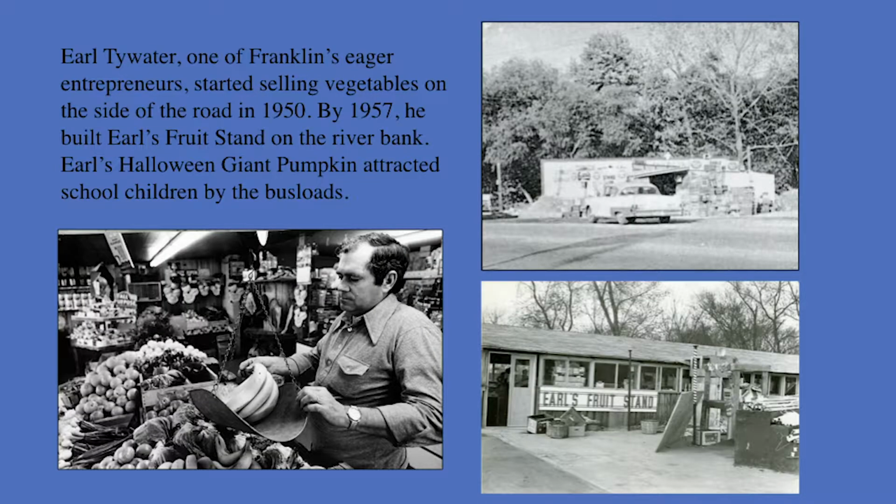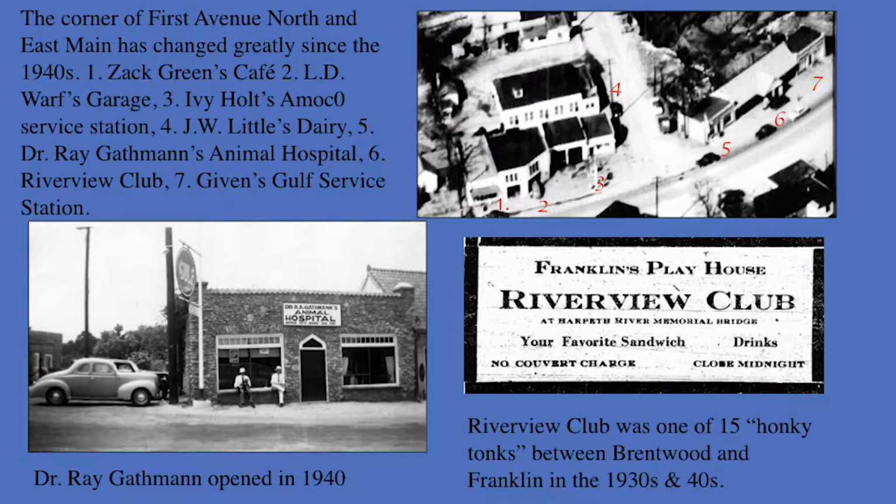And he provided fresh fruit. And then this is across the street. And I was so glad when Miss Gathman died, I was given her photographs, which she wanted me to have. And I had never seen this one before. And of course, Dr. Gathman came here in '40, and you can see that he is there in that little building on the corner, right on the corner.